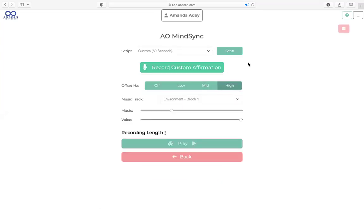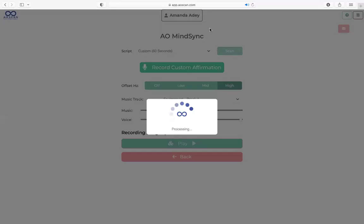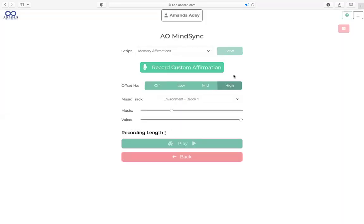So MindSync. This is the new scan button here. I have a tablet, don't know where it is at the moment, but I find that the tablet doesn't work for me for MindSync very well, so I tend to use it on my computer, like the screen that you can see now. This is the new button where you can just scan and it will tell you which script you actually need. So I need memory affirmations, apparently. That's what I need today.